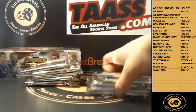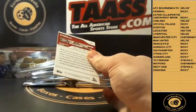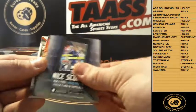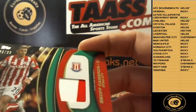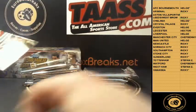Five. Ryan Giggs and Geoff Cameron for Stoke. Dual two-color jersey to 99. Green one. Stoke City.